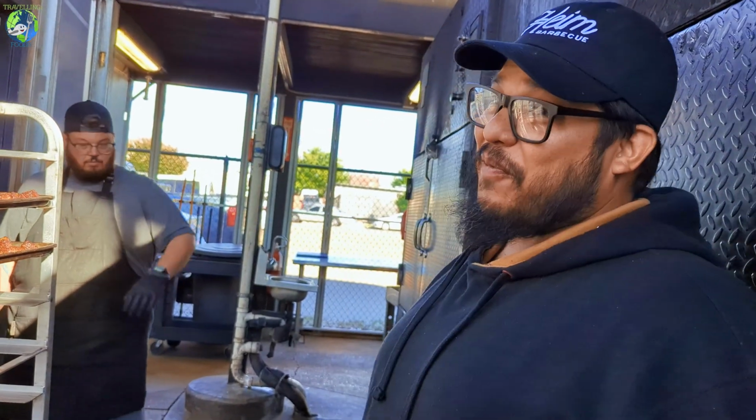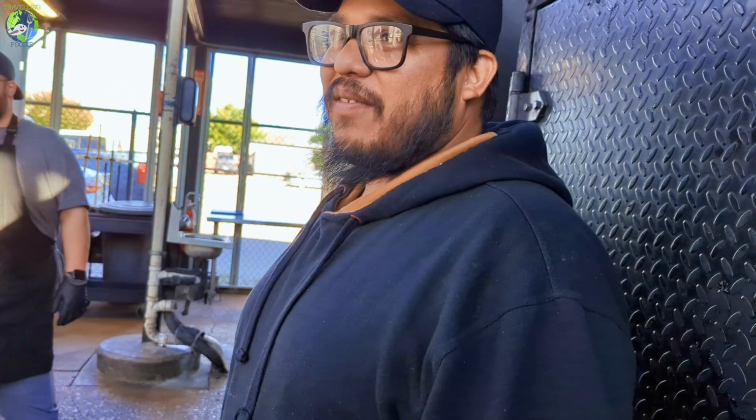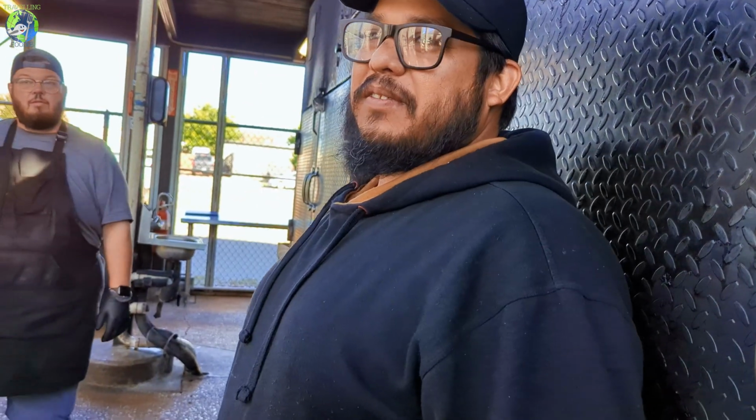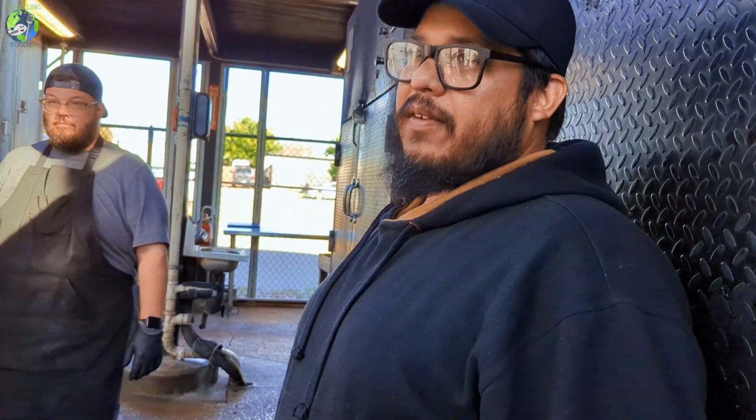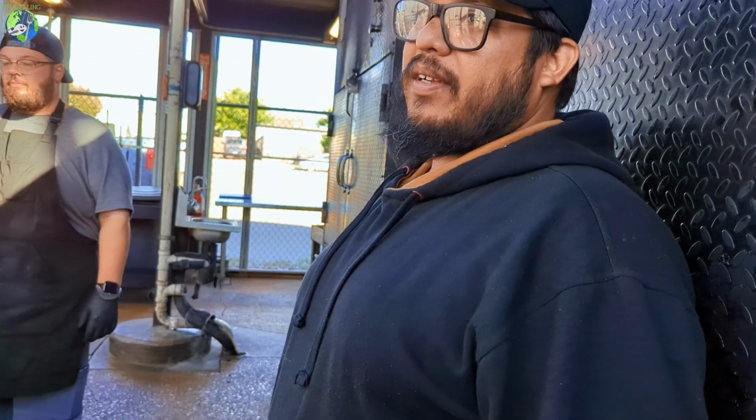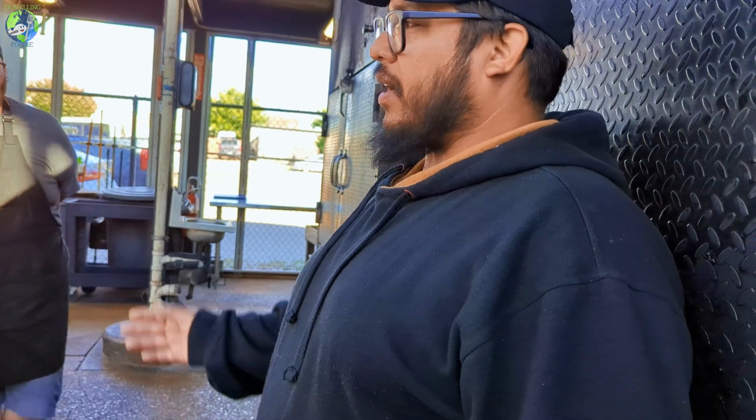Set it and forget it, but you can't forget it, because if you forget it, your fire will die out. You'll be backed up for an hour, hour and a half. You just look at your temp. The more important part is making sure you're putting fire. Fire management is the most important part. That's what I tell everybody. Because if you don't manage your fires correctly, that can set you back so much.